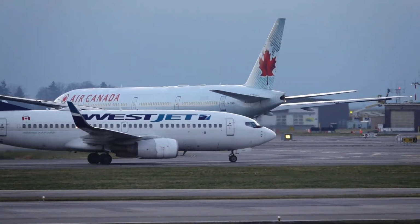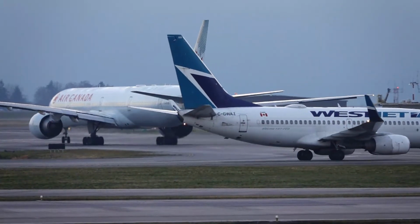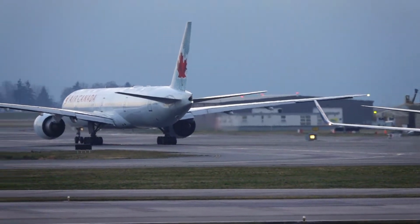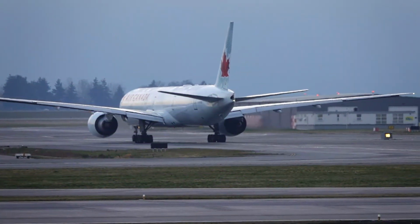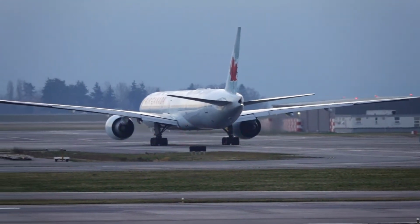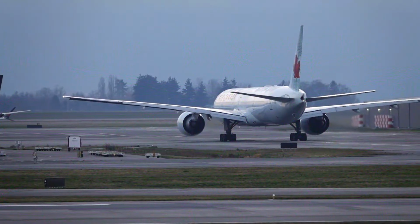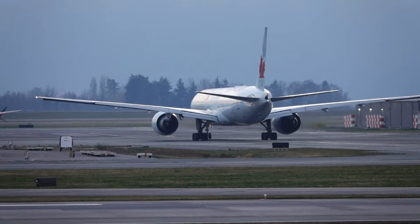So we've got another SkyWest on approach. This aircraft here is heading to Heathrow Airport. Yes, this is Air Canada 860 going to London Heathrow. What's the time here? 4:56. Sun is definitely down.